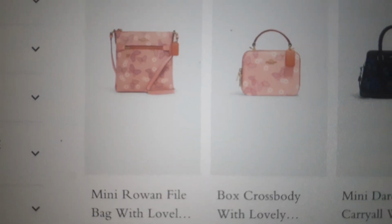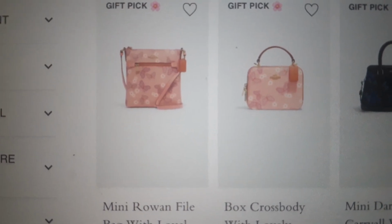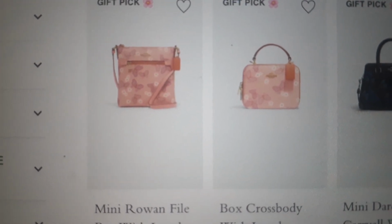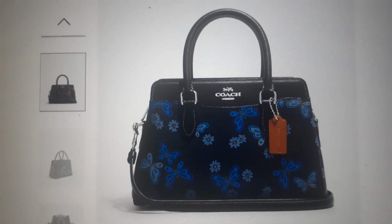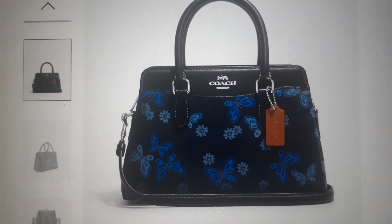All right. So they also have it in the Rowan file bag as well as the crossbody box bag. Stunning. They have a mini wallet and chain with it and the accordion card holder all in the same print. I'm not going to show it all because that would take all day. So I'm going to show you the next ones I think is cute. Not only do they have it in pink, they have it in blue. You guys, this is so cute.